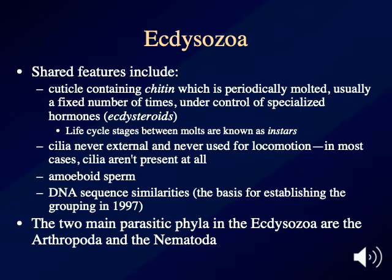A word that we'll be using is that life cycle stages in between these molts are called instars. So we can talk about a larval instar of such and such a species or something like that.